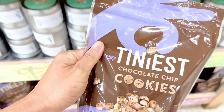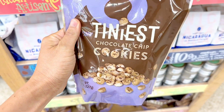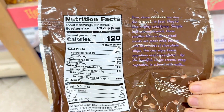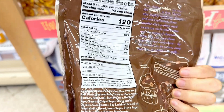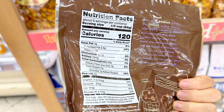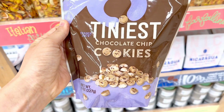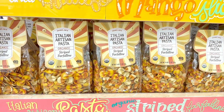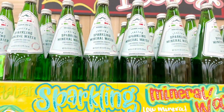Moving on to more new items, the Tiniest chocolate chip cookies. How adorable are these? Really excited to give these a try. It's 120 calories per serving, which is 26 grams or a third of a cup, or that comes out to 65 little cookie pieces. So there's many things you could do with this. You could eat it on its own as a snack, or use it as a topping in yogurt or ice cream, or add milk to it and make it into a cereal.